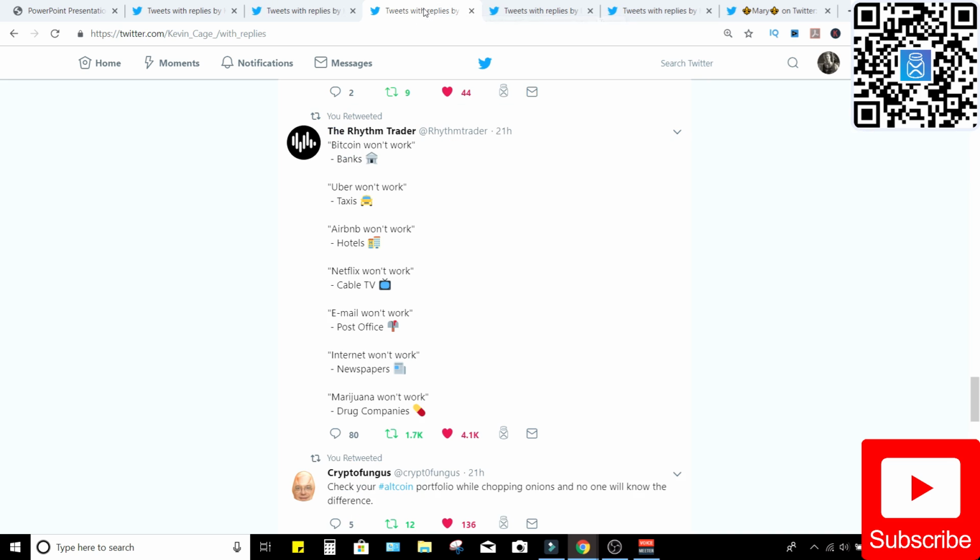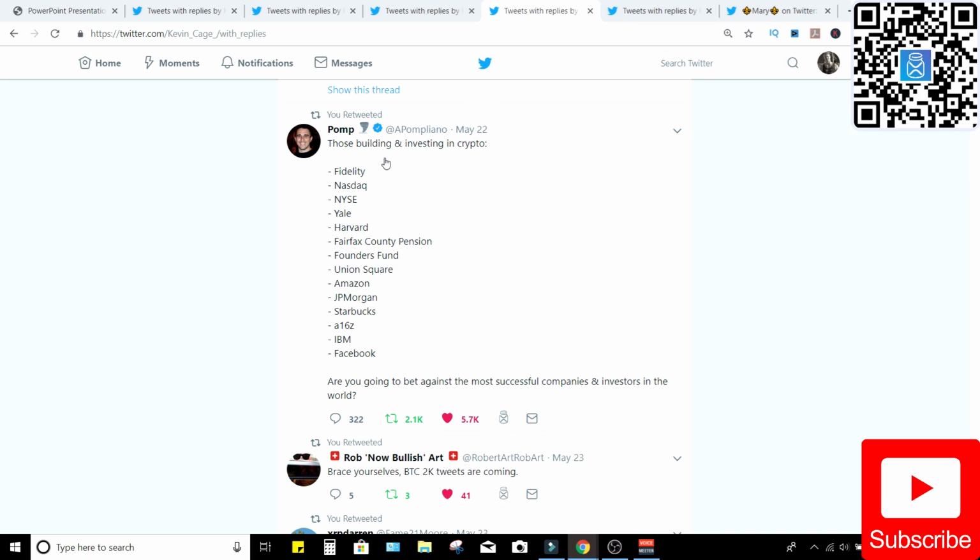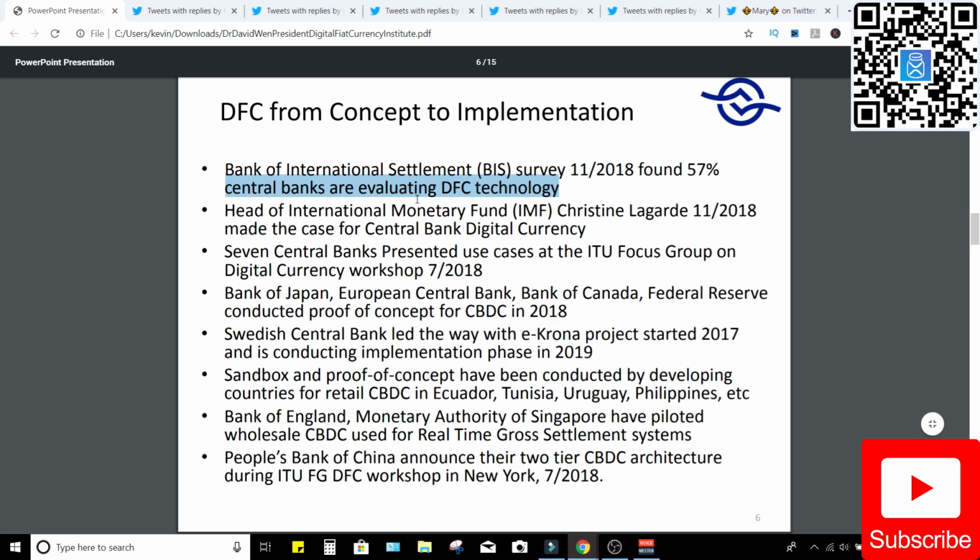What did I want to cover really quick? So even Anthony Pompliano shares those building and investing in cryptocurrency. Now remember, cryptocurrency, so digital fiat currency, anything that involves cryptography. It's not just blockchain. So we have Fidelity, NASDAQ, the New York Stock Exchange, Yale, Harvard. We have Amazon, JP Morgan, Starbucks, IBM, Facebook. So just want to emphasize that. They are actually building currently and investing billions into cryptocurrency. I know you've heard the news about Facebook as well, so no surprise there.